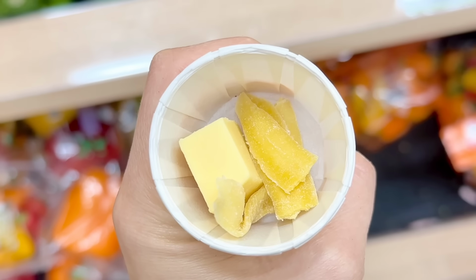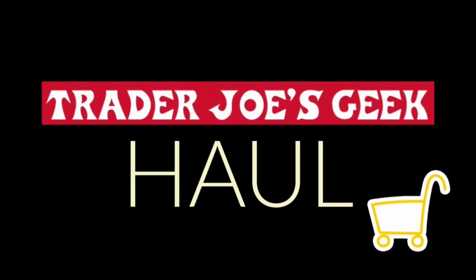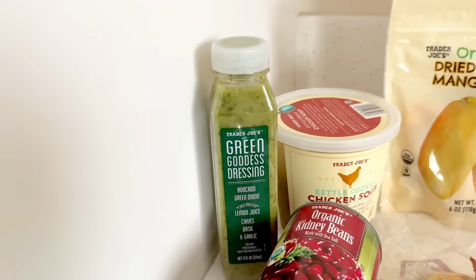I actually really enjoyed this a lot more than I thought I would, and I probably will buy it at some point. So that's it for shopping this week. Let's get straight into this week's haul. So this is definitely a healthier haul. I'm slowly getting back into what I normally buy from Trader Joe's after months of all the yummy holiday seasonal items that I couldn't resist.